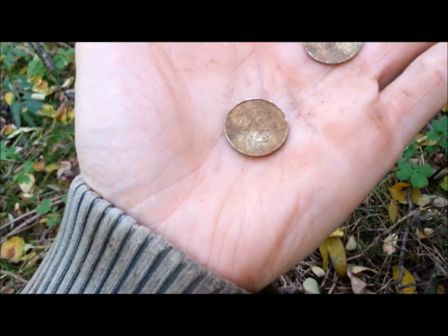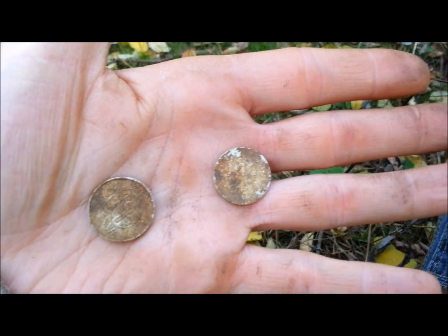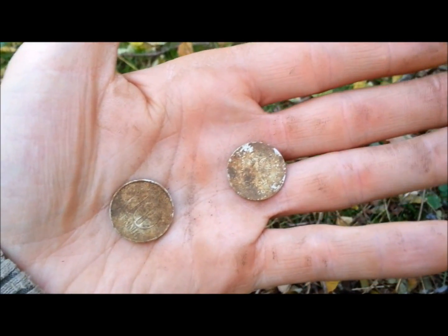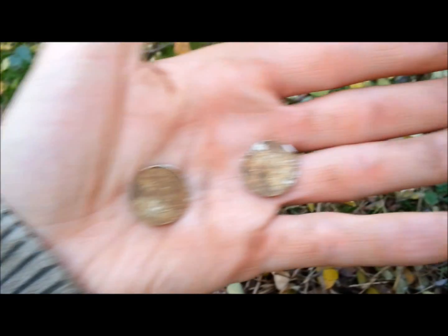Unbelievable, we have 10 Pfennig from I think 1968, a German coin, and a Polish coin from 1949. You know, my girlfriend's Polish, and I come out to get away from Poland, and I end up digging it up. So yeah, a German coin and a Polish coin.